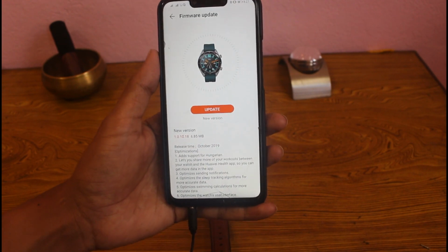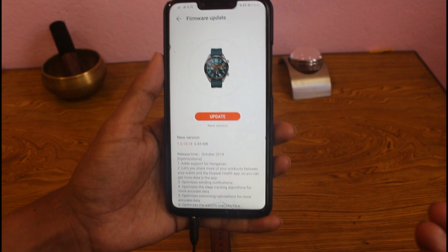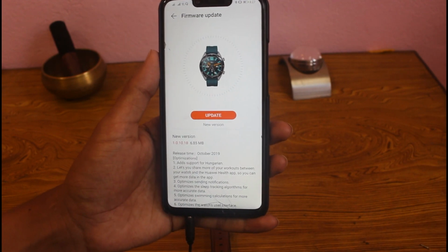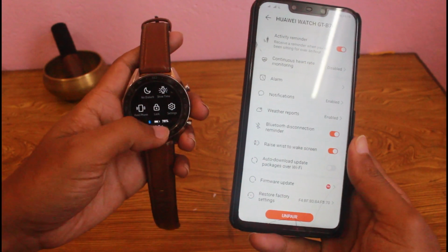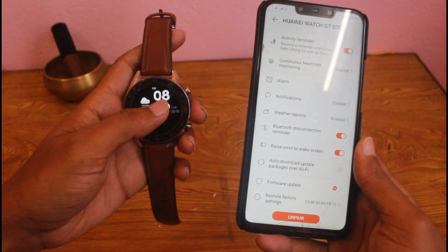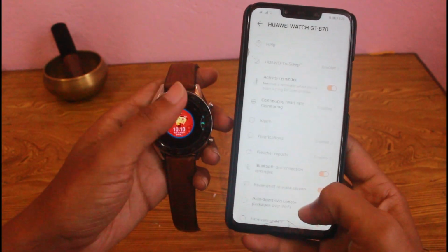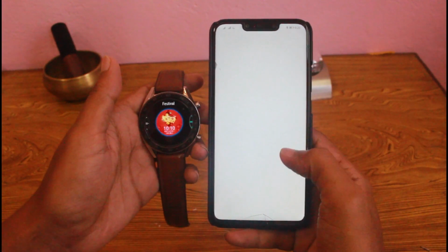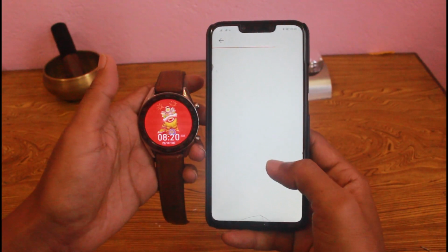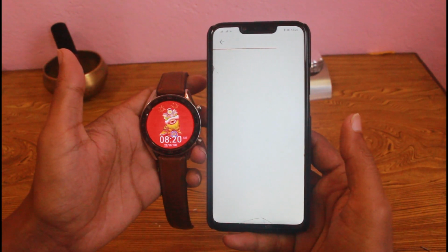And yes, you can see there is a new update available for Huawei Watch GT, and the new version is 1.0.10.18, and the overall size of this update is 6.85 MB. The release date for this update is October 2019, and it also lists the major optimizations available in this update.